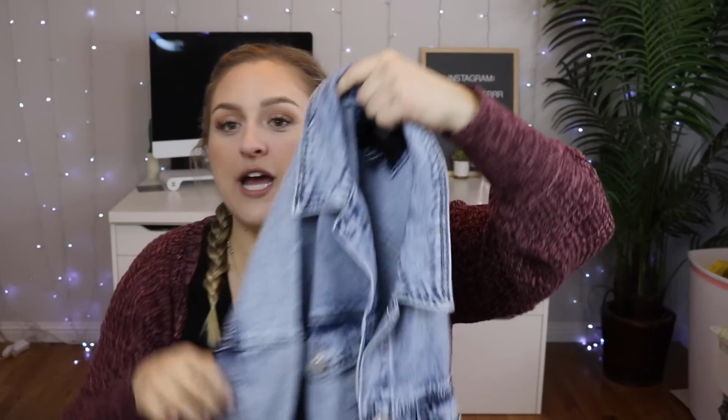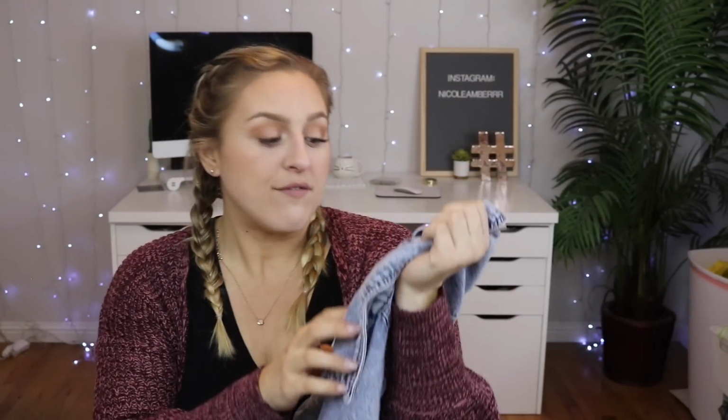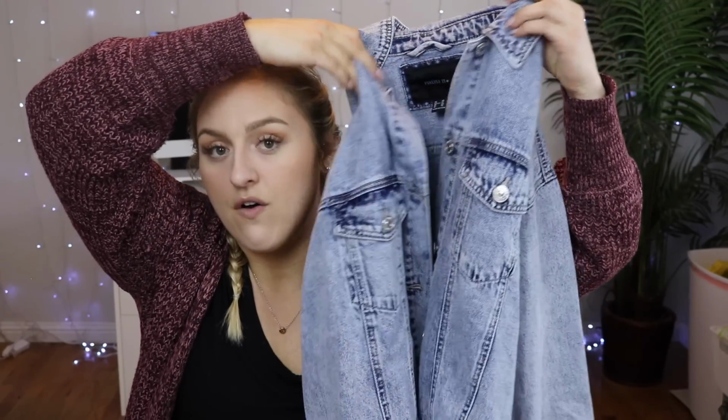Just you wait. These last three are things that I paid full price for on my own. The first one is this acid wash denim jacket from Forever 21. It's a 0X because it's kind of oversized. And I like it because it's not a super heavy, thick denim, but it's not as thin as a chambray shirt. It's just kind of like the perfect in between, and I freaking love this.